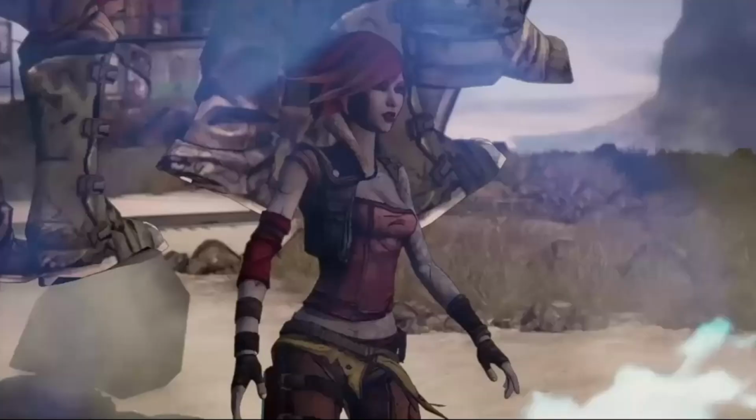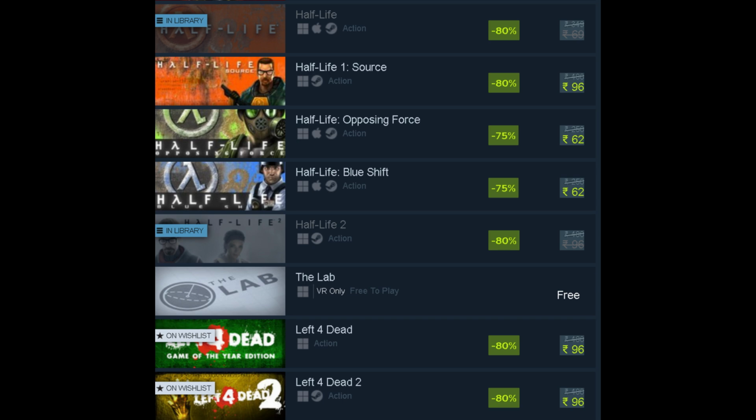The next is Half-Life. Half-Life is 80% off, $69, almost like $1, even less than $1. So Half-Life 1 Source is 80% off, $96, $1 and a few cents. Half-Life Opposing Force is 75% off, $62, almost like 60 to 70 cents. Half-Life Blue Shift is 75% off, $60, almost even less than $1. Half-Life 2 is 80% off, $96, almost like $1 and a few cents.